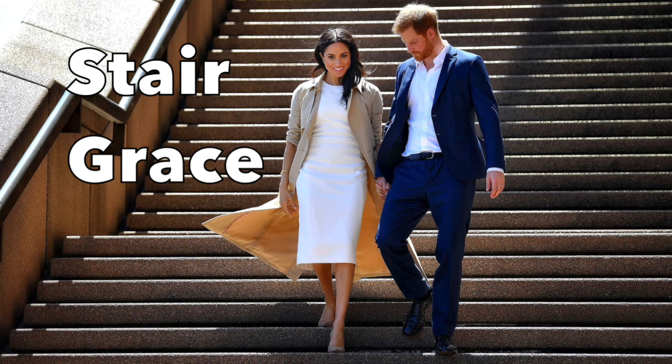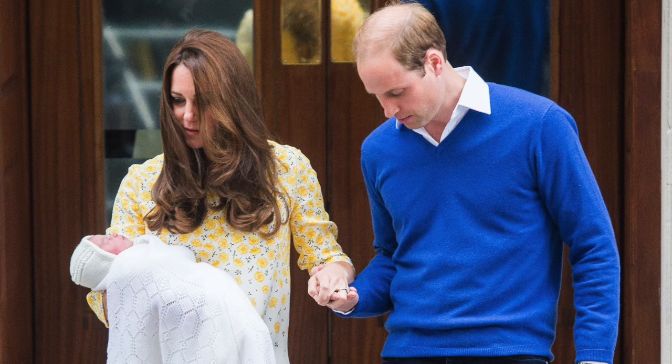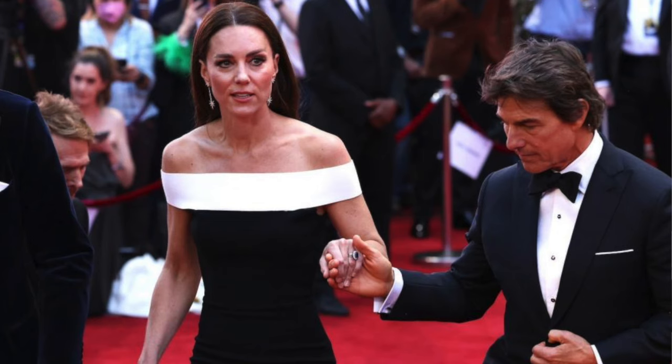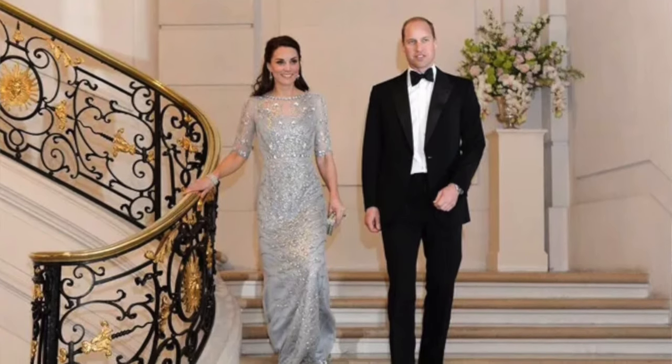Descending the stairs gracefully. This is probably something that you have to practice. I still haven't gotten the hang of it. I'm super clumsy. Men in the royal family offer their hand to their spouse when descending the stairs, especially at a royal event or a formal event, for obvious reasons. Women keep their chin parallel to the ground and descend the stairs gracefully. If there's a banister, they place their hand lightly onto it without doing the death grip and descend the stairs.